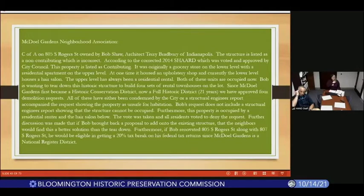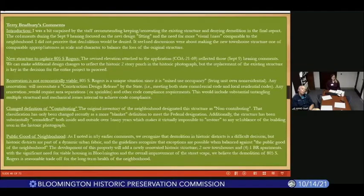So the Mcdonald Gardens Neighborhood Association does not support the demolition. They do support the owner applying for federal tax returns due to the federal designation of the district. And the architect also provided comments based on his knowledge of the building and the proposal for it, and on the Mcdonald Historic District guidelines. So it says we can make additional design changes to reflect the historic two-story porch in the photograph, but the replacement of this existing structure is key for the decision for the entire project to proceed.